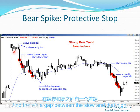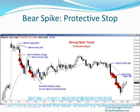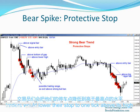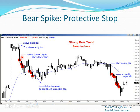and there's a gap between this low and that high. Some traders would put their stop just above the top of this bar. It has a strong enough body, plus we have a gap, and the bears should try to keep it open. Once the market started to trade down here, traders would lower their stop to 1 tick above its high. This is basically a double top bear flag. This high and this tail is a small double top.